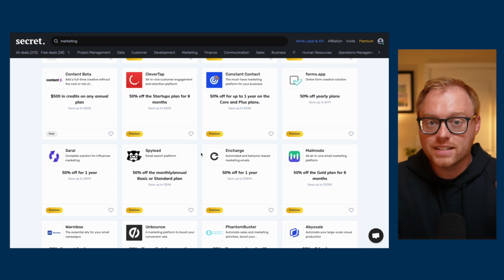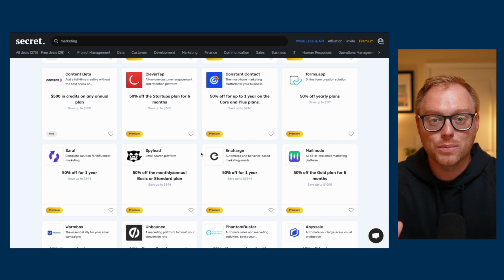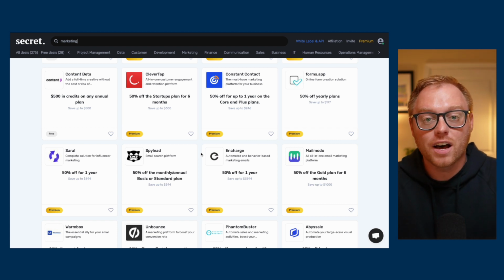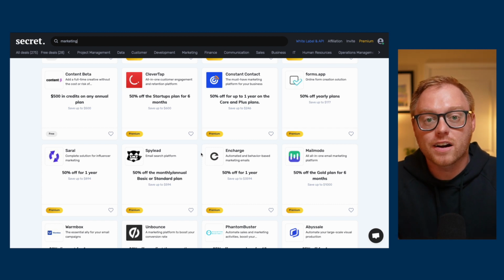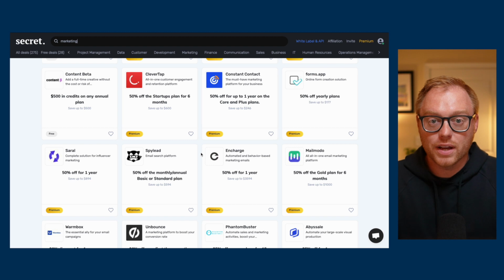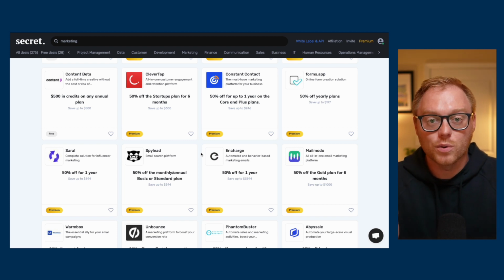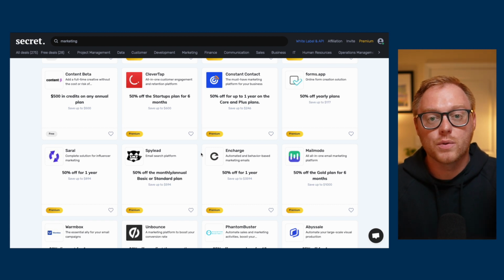So if you're not very techy and you just want a standard set of tools, and to understand what people are using, a credible list of tools, Secret itself is giving you a list of credible tools that they've vetted and think are quality tools. They give you a shot at trying them, and they give you discounts and credits towards these tools to try out and see if they're going to help you build your business.